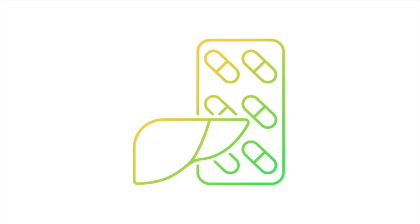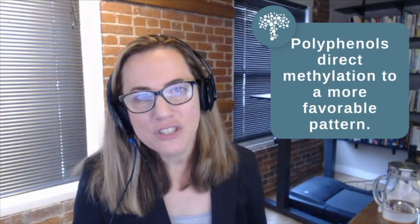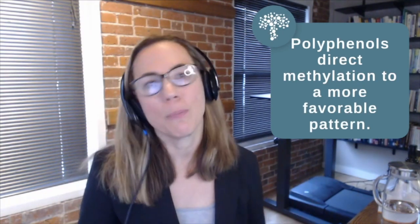We use the liver, which again is an old school nature cure ingredient, and it's a multivitamin in a food matrix. In addition to it being methyl donor dense, the new research on polyphenols is that they're epi-nutrients also. So they're not methyl donors. They're not pushing methylation forward, but they influence the enzymes. And it seems like what they're doing in part is directing where methylation is happening to a more favorable pattern.